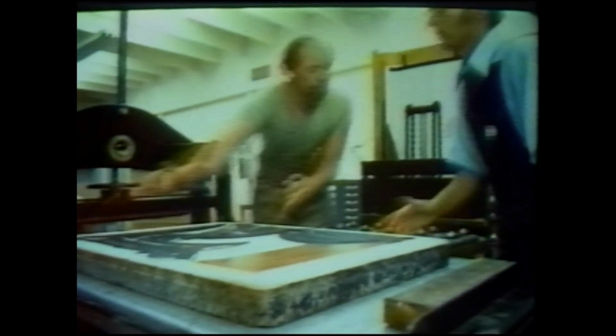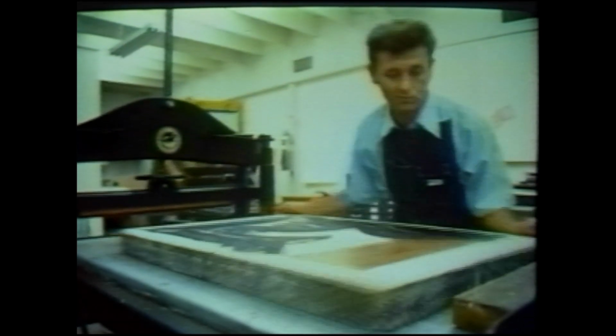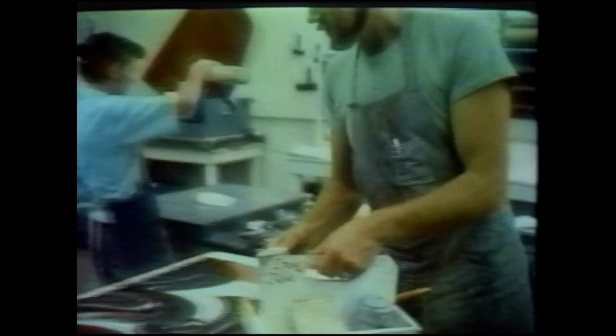The drawing has to dry. Sometimes it takes 2-3 hours before we start processing it. The rosin is put on the image as an acid resist. It strengthens the image and acts as protection.